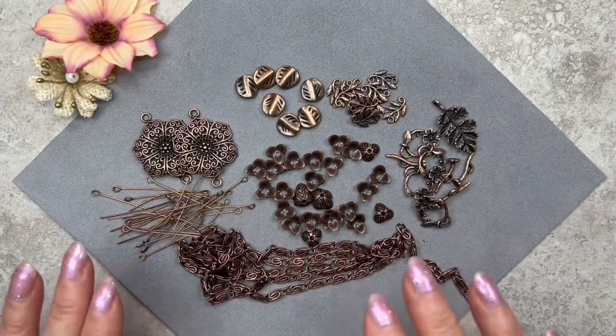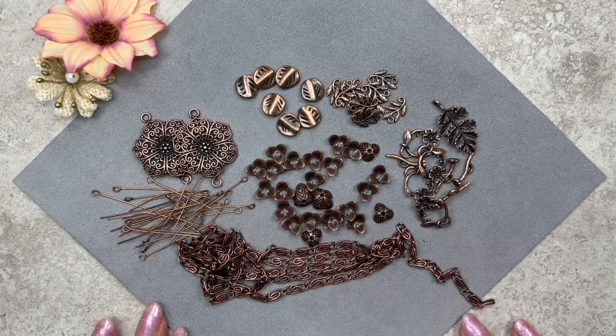So anyway, guys, these are all the metals. So now I'm gonna take a little break and sit down and look at all these items and see what I can come up with. And I'll come back after I come up with a design.